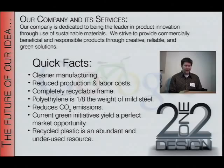And when we say that it's a completely recyclable frame, a good example for reference would be when we were in the lobby of Building 43. We had a tour guide who was talking about the cork flooring and how once it's worn out its use, it can be sent back and completely recycled and put back in again. Well, that's exactly the same idea, taking it a step forward with our bike, which is once it's worn out its use or if it breaks, it can be completely recycled and sent back to the user. Not to mention it's also 1/8 the weight of mild steel in comparison with other bikes.